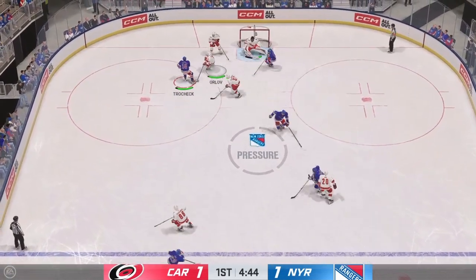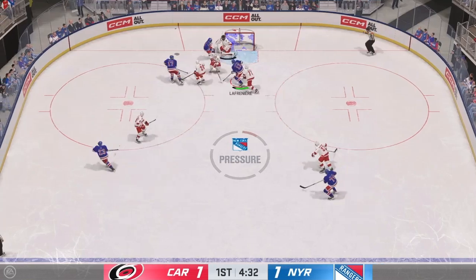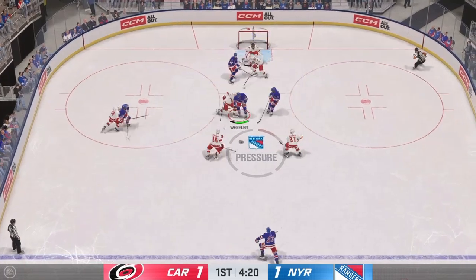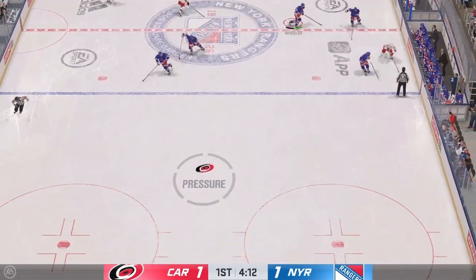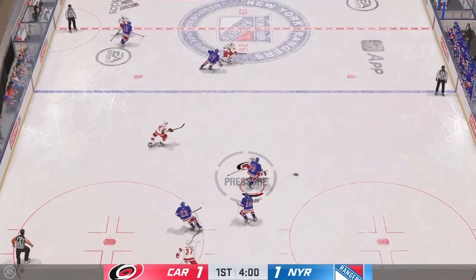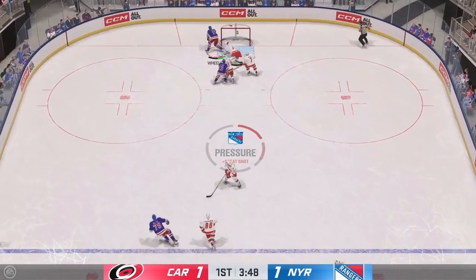Quick pass to Lafreniere. And that's intercepted by Orlov. The Rangers going to work on offense. And that goes off a player. Takes a buck but hangs on. And he loses control of the puck. And that's knocked away. Fox is lugging the puck. Moves it quickly over to Miller. Puck scooped up by Trocheck. Takes a shot.